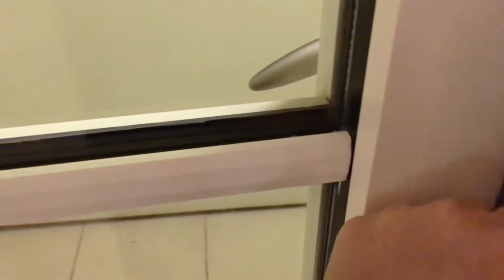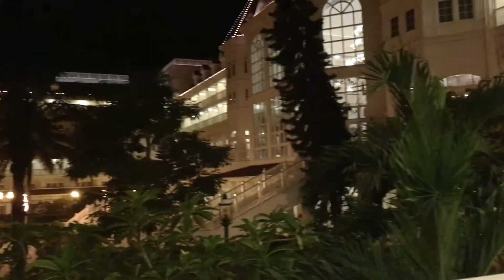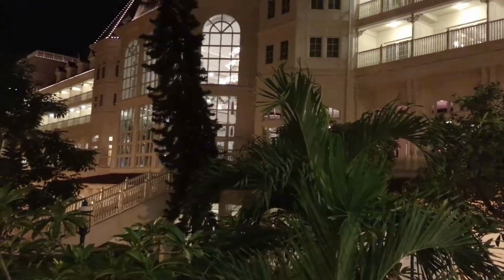Oh, is that a trash bin over there? A trash bin. When we go out here, lock. Yes. Relax. And I opened the door, which is so cold outside. But we have the view of the hotel. We have the lobby over there.